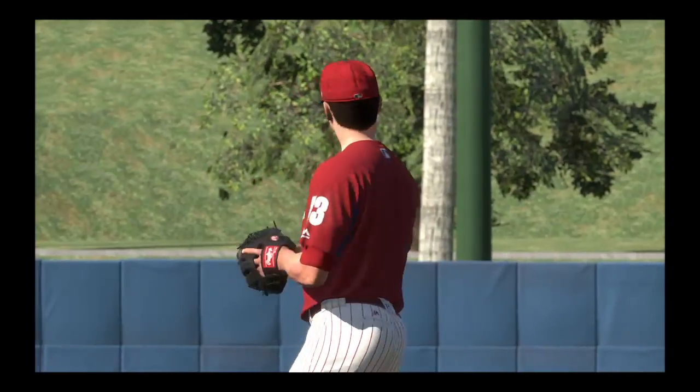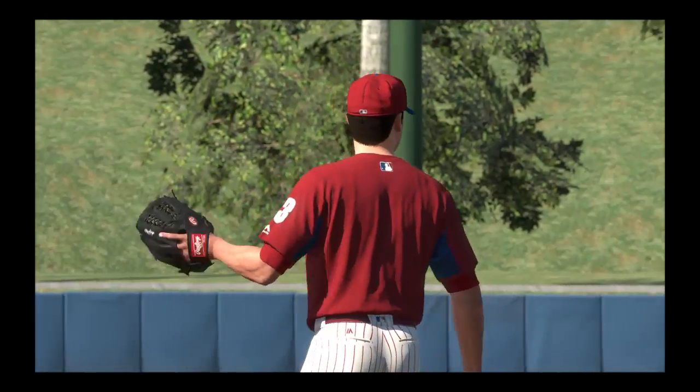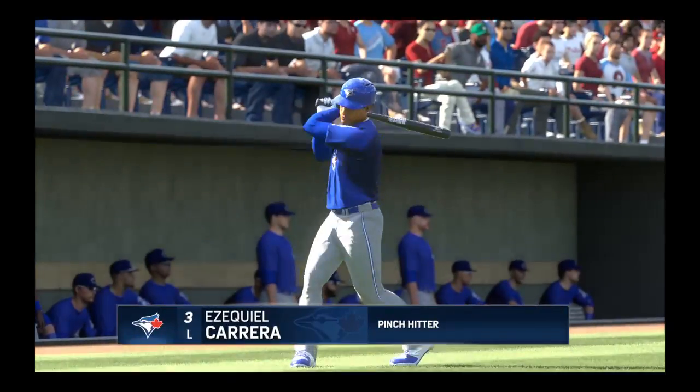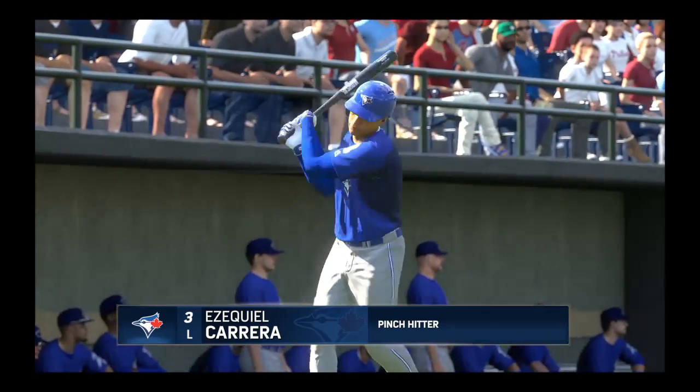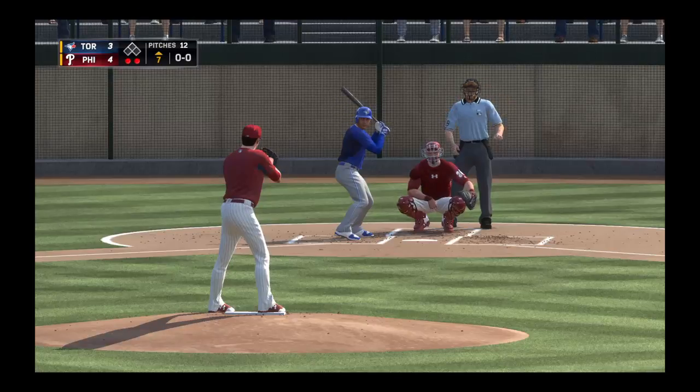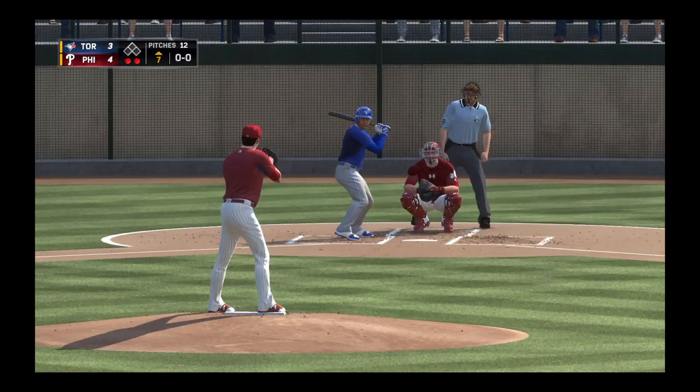No problems for him on the mound since he's come out of the pen to start this inning. That's back-to-back Ks, and he's making it look pretty easy. This has the makings of a good outing so far. Ezekiel Carrera will get the call to pinch hit here, as we'll see what he can do with 2 out and the base is empty.